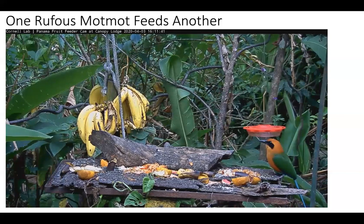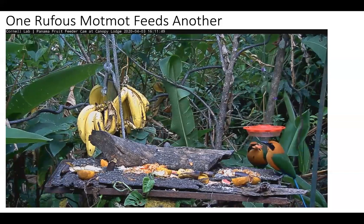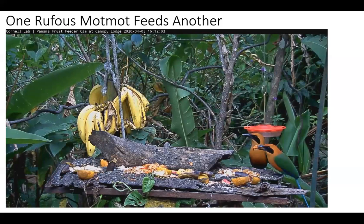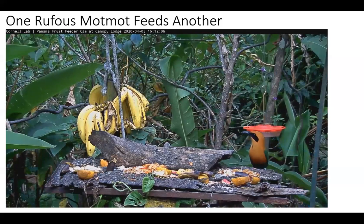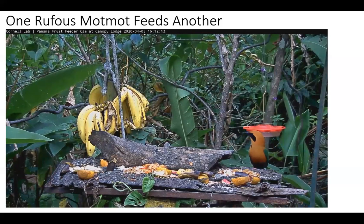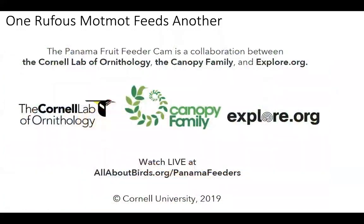Now, I don't know exactly why that bird fed the other bird, but I'm sure that we could come up with a variety of different hypotheses to explain that behavior. I'm not sure if rufous motmots are sexually dimorphic, if the males and females are different. So this could be nuptial gifts, or I don't know if they're cooperative nesting. I don't know a whole lot about the motmot species, other than they have those awesome philo plumes. Okay.